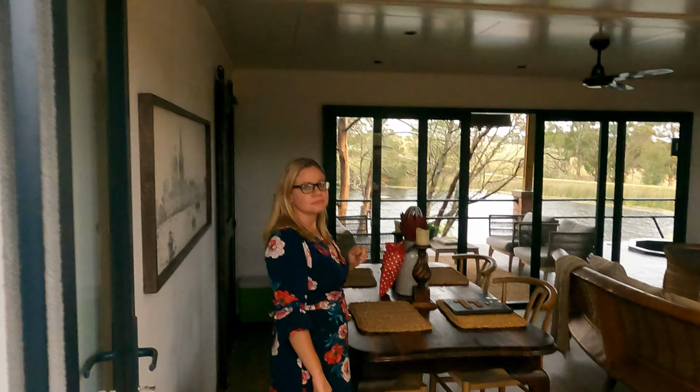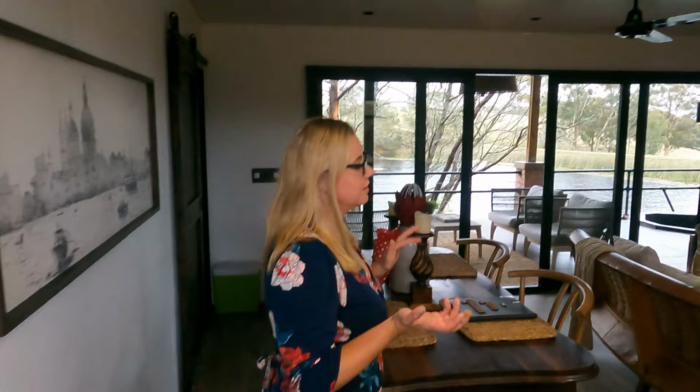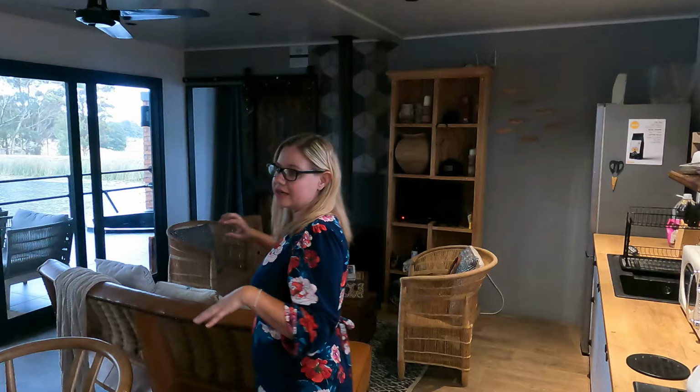Okay, so as you walk in, it is just absolutely stunning. This is the kitchen area, little lounge, dining room area. But I think not only is the beautiful decoration what catches your eye, but the view. The minute you walk in, you see these sliding doors that open up onto a dam, and there's a magnificent view of the dam and the animals. So we'll come and take a look at the animals.